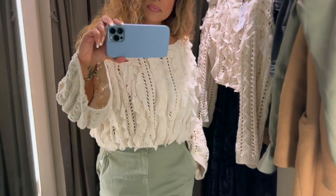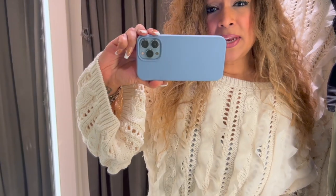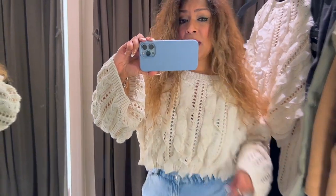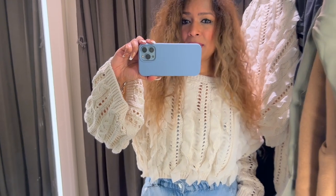This one is lovely. If you want to get a pair of baggy jeans, get the denim blue. This is the lighter blue. This is the carrot leg baggy jean with a tapered cut.